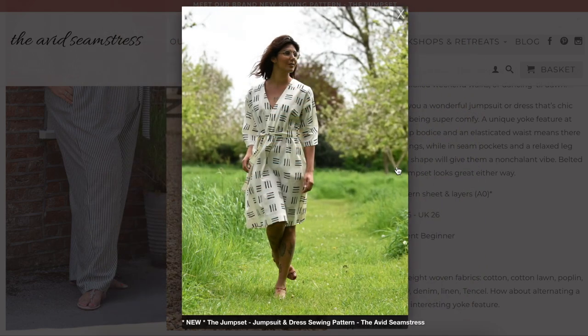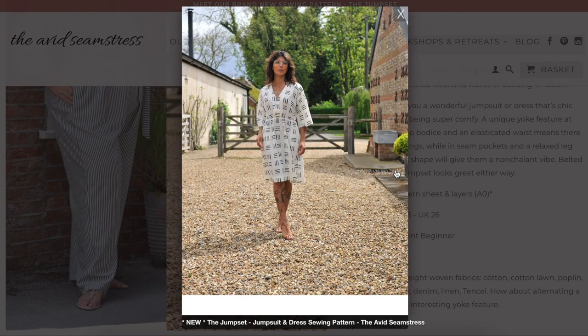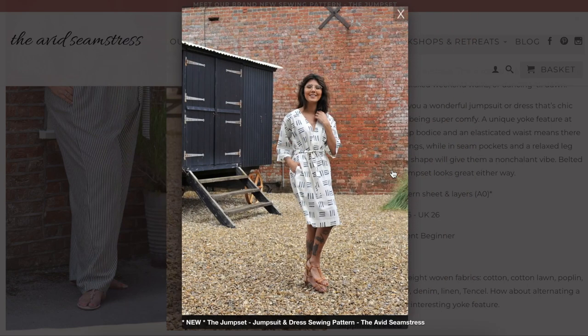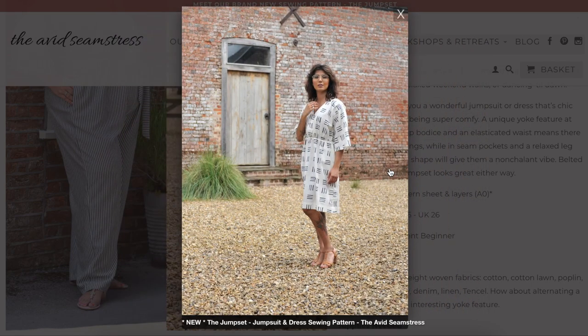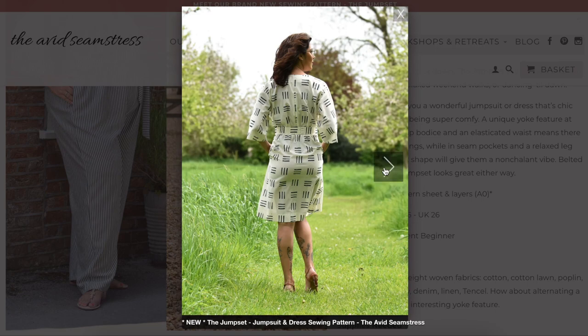There's the dress, super pretty. If this is like a linen or something, 1000% so pretty. Lovely. There she is again. Okay, yep. There's the back, and here's the belt that they mentioned. I quite like the belt with the dress.